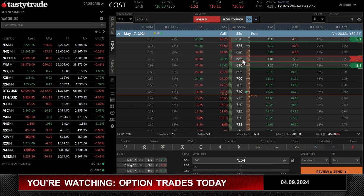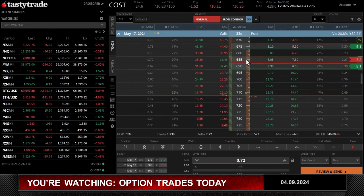Now, normally if I'm doing a $5 wide, I like to go $10 wide with my risk. That would be 685 to 675. But you notice I only can collect around $1.72. I like to collect closer to $1.50, $1.60, $1.70 on all of these kind of ratio spreads that I use. So let's go through the numbers that the computer gives you, and then let me give you my little synopsis on this overall trade.